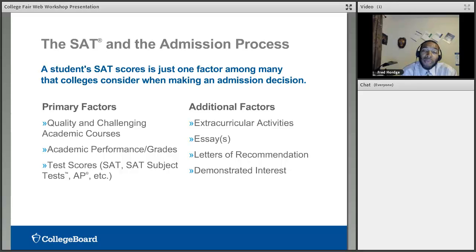Teachers write letters of recommendation. Counselors, staff members that really interacted with students. And then demonstrated interest, and that would be, like I was saying, volunteering at the hospital, hospice, nursing homes, things of that nature. Getting hours in, even in your field, volunteering in something that you're looking to major in.